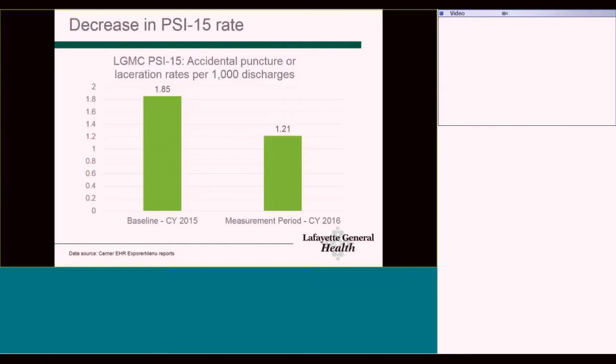We saw good physician and employee satisfaction, as well, by ensuring that the quality of care delivered in our facility is accurately coded and reported. Also, giving physicians ownership in the review process increased their satisfaction.